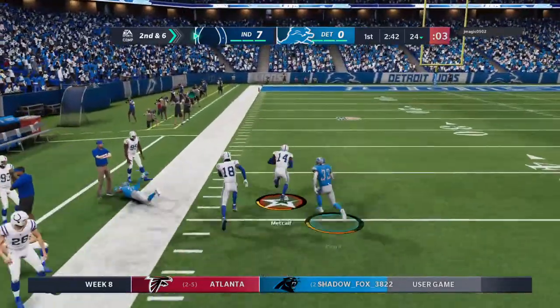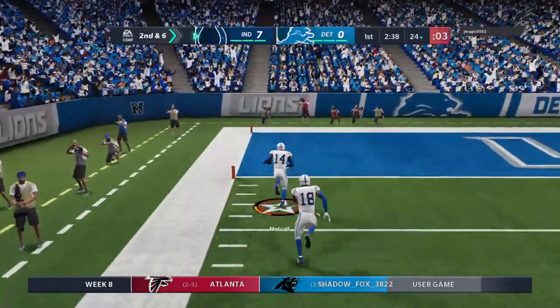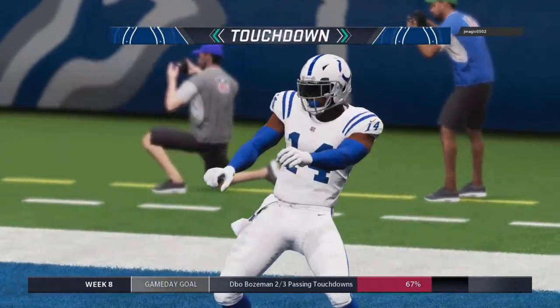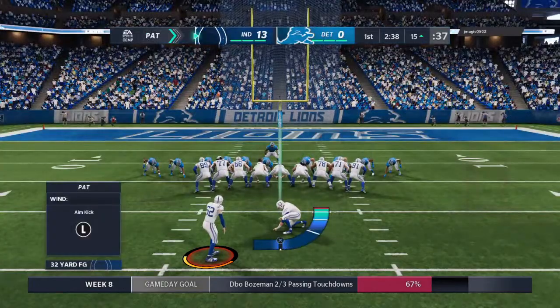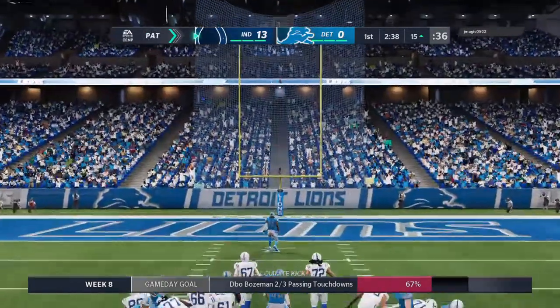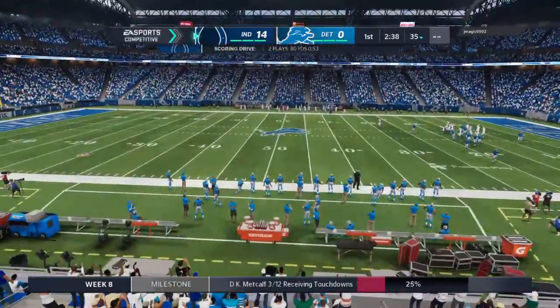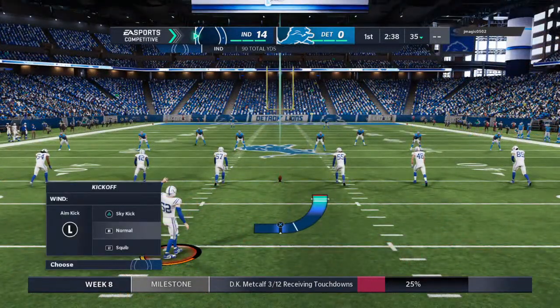He'll find Metcalf. I think he's going to go. They're not going to get him. Touchdown, Indianapolis. DK Metcalf, 76 yards. And the Colts strike quickly here for 6 points. His kick is They've got to be thrilled on the road right now. Touchdown, turnover, touchdown, and quickly trying to make it 14-0.